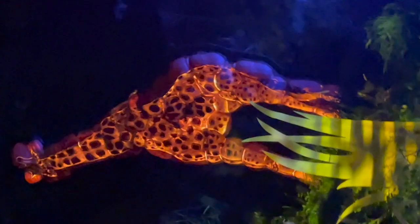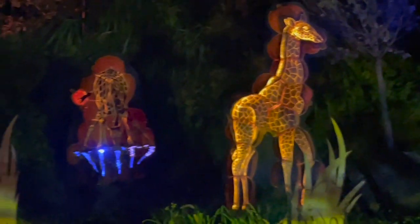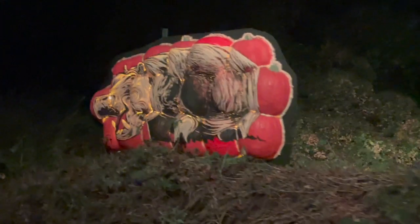This is my favorite, the giraffe, because they actually put so many pumpkins to make it really tall, and it looks so cool and kind of realistic, even though obviously it's not real, but it looked pretty cool. And they were kind of like, to me, pieces of art using the pumpkins.